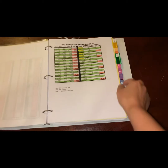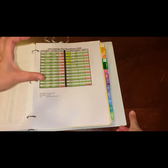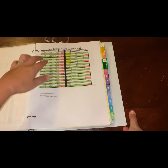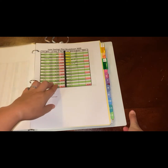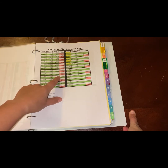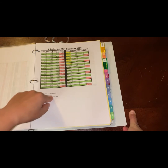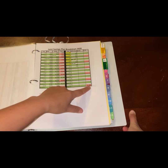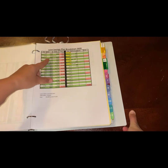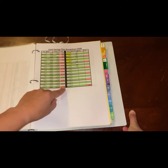Here is something that I made as well. Some people like to use the normal checkbook to keep track of it, but this is just keeping track of our savings. So if we put in $100 a pay period or $200 a paycheck, we're potentially getting $400 to $800 a month in savings. So we want to hit at least $5,000. This just shows how much I put in, and this just shows how much my husband puts in, and the balance.